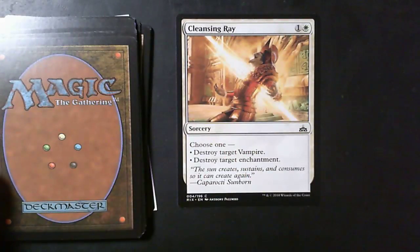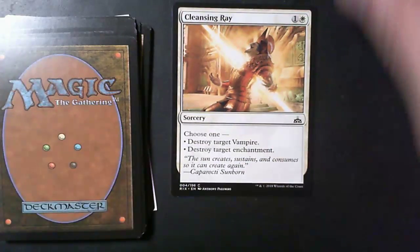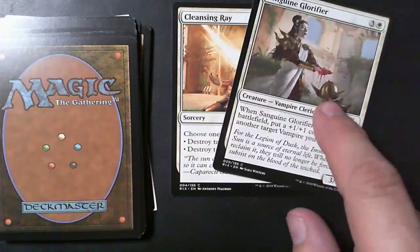Cleansing Ray, this is sorcery. Choose one. Ooh, now we're getting into choosing. Oh, hey, look, it's the same guy from, yeah, it's the same guy from this thing.